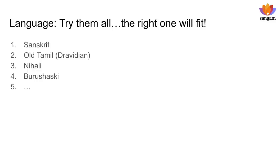So what languages did ancient India have? It had Sanskrit, it had some form of Dravidian. Although we say Old Tamil, it really could be closer to Tulu, which is a language in Karnataka. Nihali is an isolate, it's unlikely for an isolate to be a language of such a large area, but you could try that. Burushaski is also an isolate in the mountains in the Himalayas. These are the only language groups in India that are native. The other languages, Munda and all, came later in Orissa and so on.